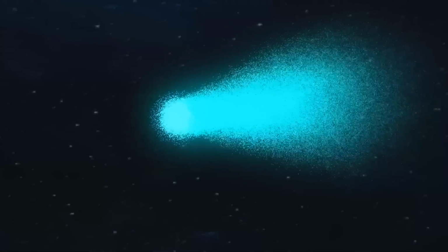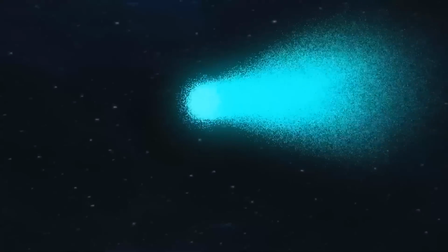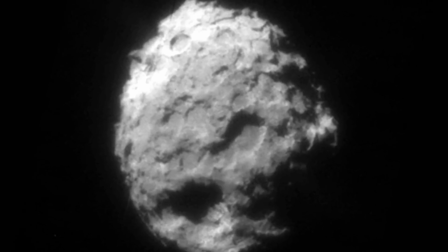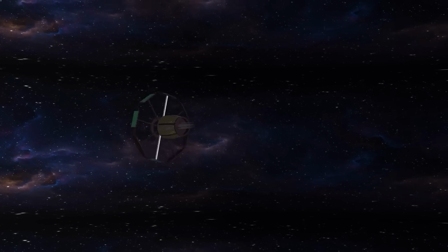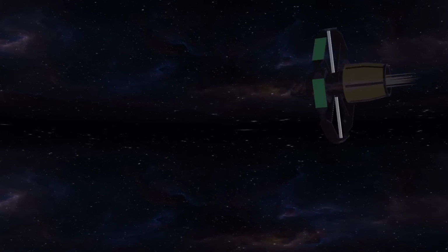The comet Wild 2 was examined by NASA's Stardust spacecraft back in 2004. The probe managed to fly within 147 miles of the nucleus of Wild 2, giving us some of the best comet pictures to date. It was also the first time we got samples of dust particles from a comet. The precious cargo came back to Earth in January 2006.